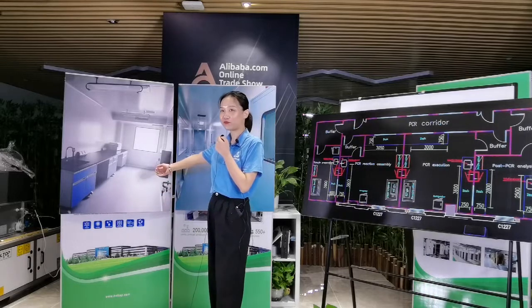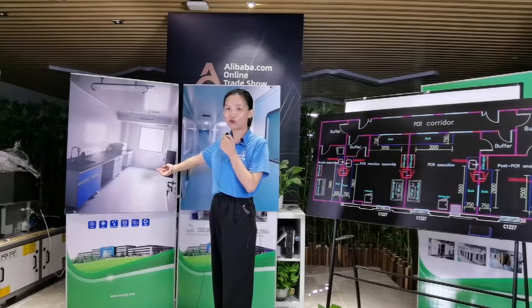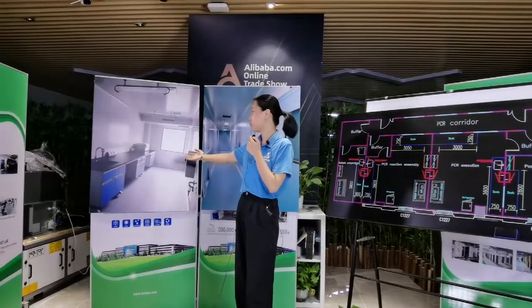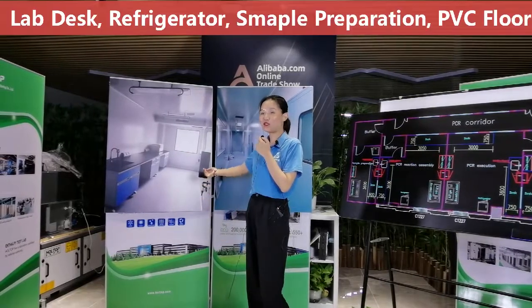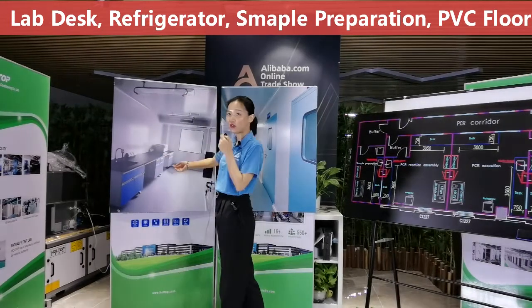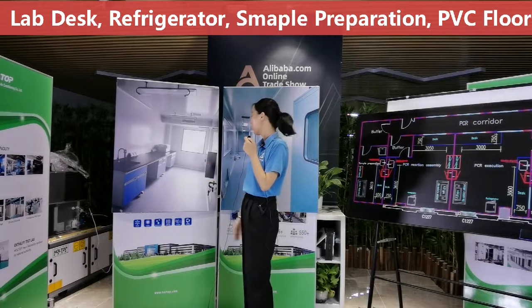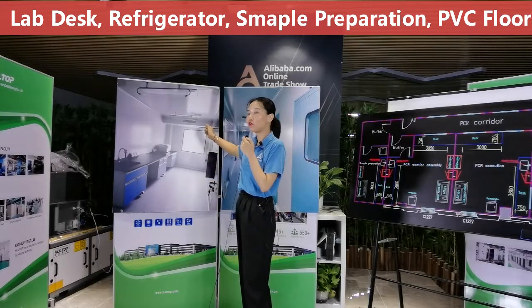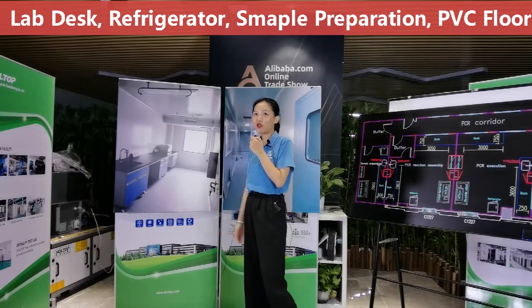Everyone, look at this picture. It is a picture showing what is inside of the PCR lab. It looks clean and transparent. Here, you can see the lab desk, the refrigerator, sample cabinet, and clean bench, clean room lamp under the false ceiling, and the PVC floor.